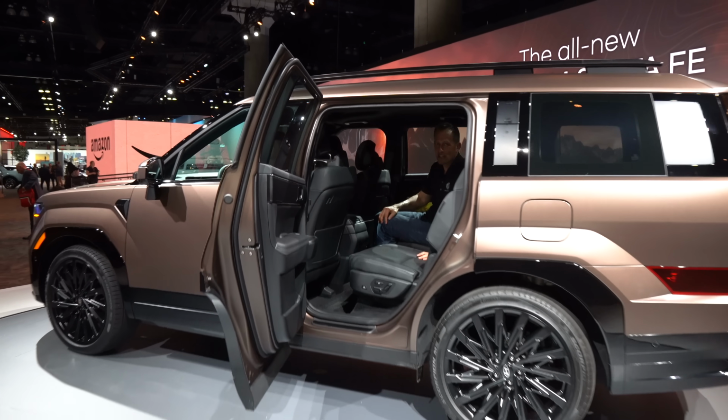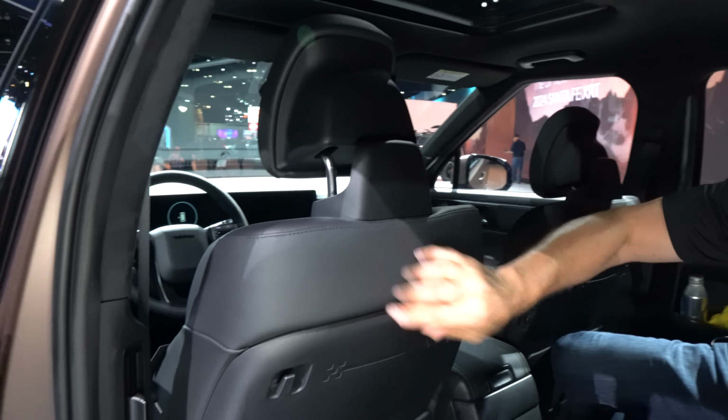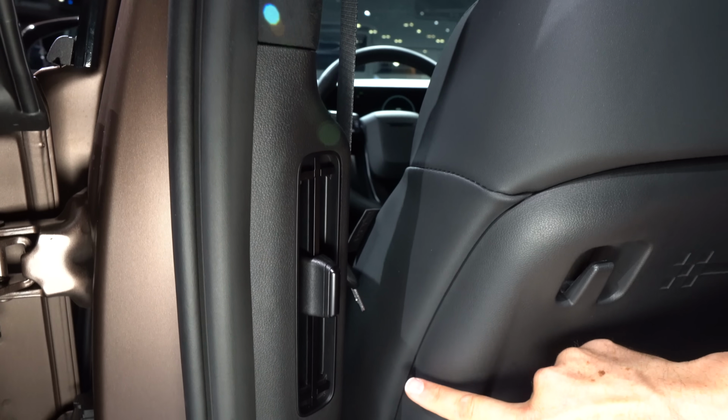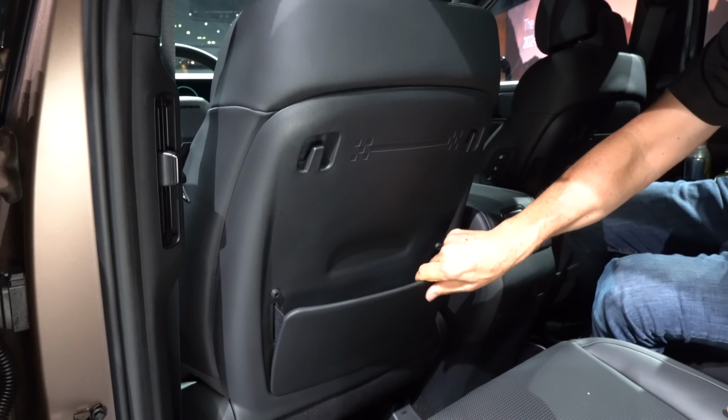All right guys, mid-row time. Remember, what's great is that the Santa Fe in the United States was only offered as a 2-row. Now it is going to be a 3-row, but it's still not encroaching on the Palisade. What's great is back seat, you got the nice leather. Love the way they have these hangers for different things like cords and wires. You do have your AC vents built into the frame. Nice large pockets for a couple personal pan pizzas from Pizza Hut.